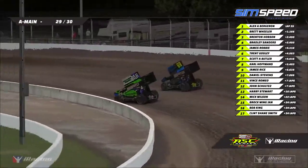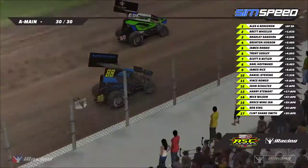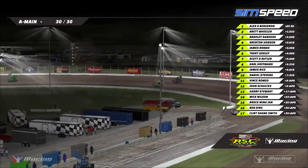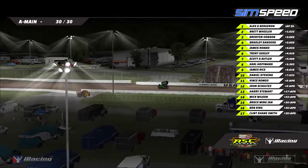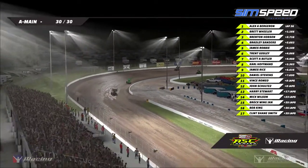Just get him as we're going to have the white flag this time by. So one more chance for Hobson to try and get on the podium here. Is it going to go side by side? Hobson's going to try the high line through turn 2. Is he going to get the run? Yes, he is. He's going to be side by side with Sanders down the back straight. Still side by side in turn 3. Hobson on the outside. Here we go. The run to the line.